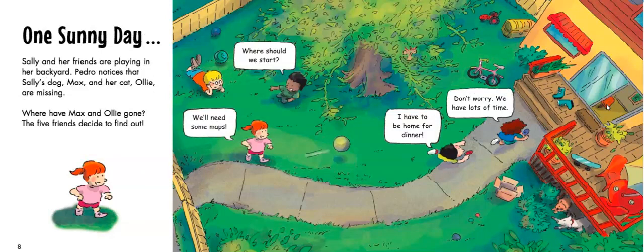One sunny day, Sally and her friends are playing in her backyard. Pedro notices that Sally's dog Max and her cat Ollie are missing. Where have Max and Ollie gone? The 5 friends decide to find out. And Mrs. Rubino is going to look at this picture a little more carefully to see if I can get some information about where Max and Ollie have gone.